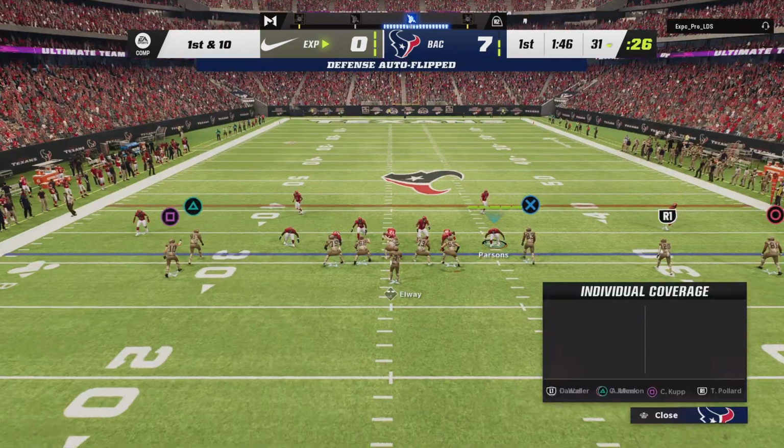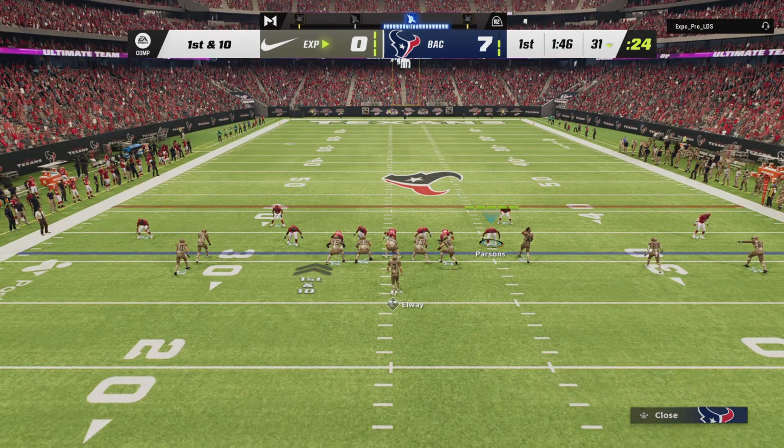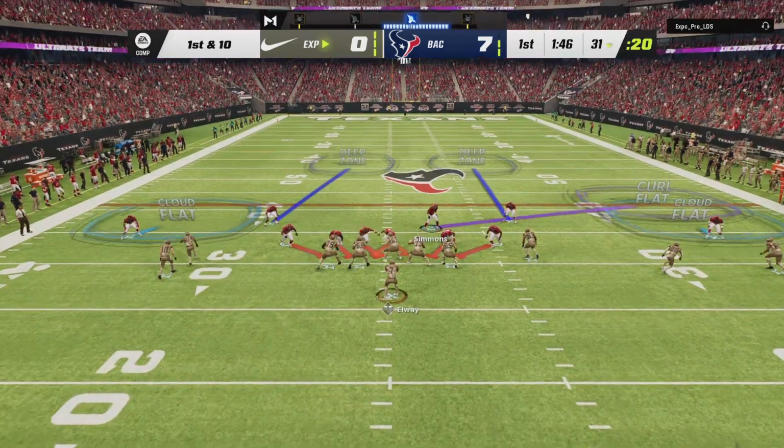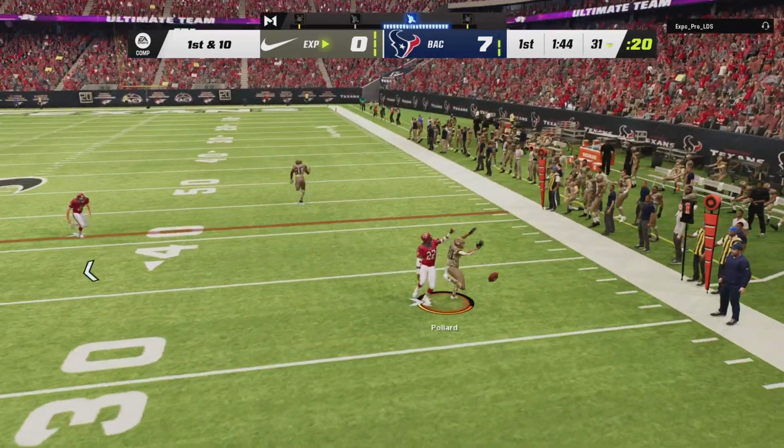The offense now at the line, ready for their next drive. Now remember, they were just out here a moment ago through the pick six, so we'll see if they can take better care of the football this go-around.